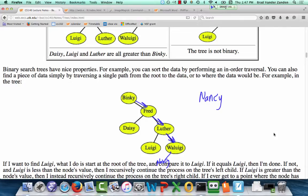So did everyone follow that? Nancy is greater than Binky, so we go to the right to Fred. Then Nancy is greater than Fred, so we go to the right to Luther. Nancy is greater than Luther, so we go to Waluigi.